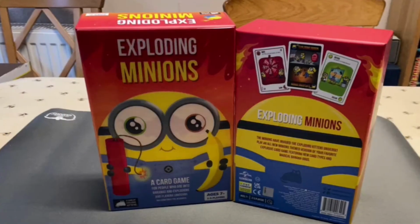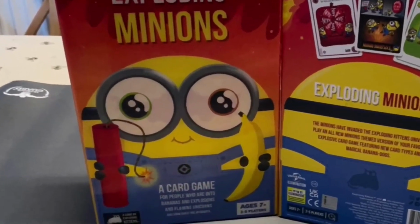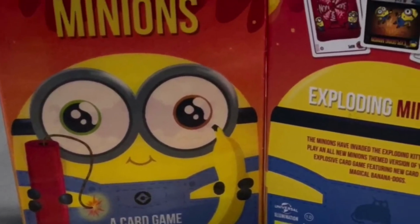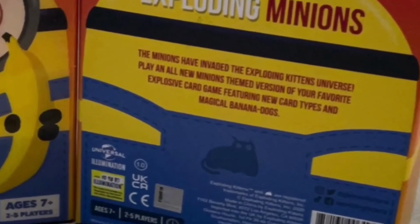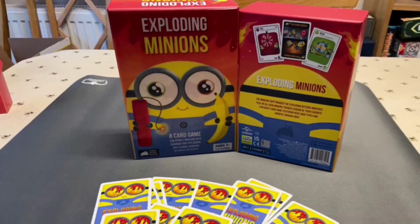Number 2 is a recent addition to the family gaming library. It's Exploding Minions. Exploding Minions is a push your luck card game that is a themed reskin of Exploding Kittens. Draw the Exploding Minion card and you are out of the game, but there's also cards in there that can improve your chances of survival or help you manipulate other players into finding the Exploding Minion.